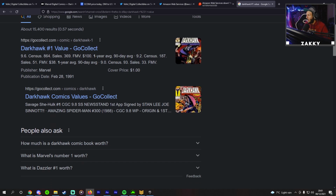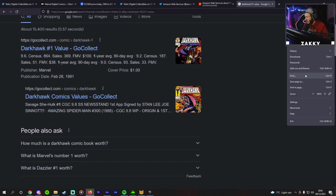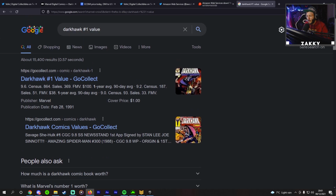Okay, I'm not sure why my browser's gone into dark mode. Can I change that? I didn't change that setting today. I didn't do anything with my settings. I'm not sure why everything is dark mode, but there you go.